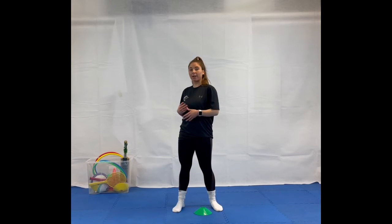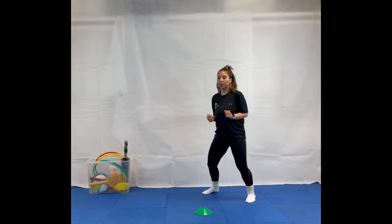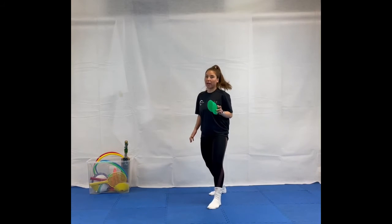Okay, attacking means entering an opponent's area and trying to take something of theirs. So for example, we're going to be using an object today. I'm using a cone. When we're attacking, it's important that we're trying to dodge our defender, staying low and keeping on our toes. And when there's an opportunity, coming in and grabbing our object.